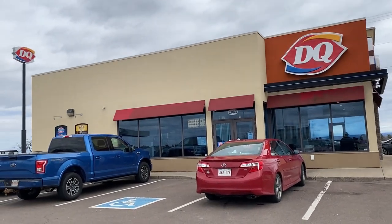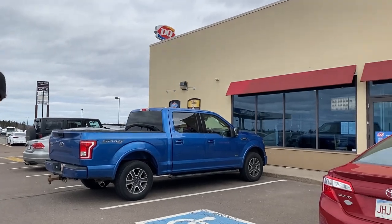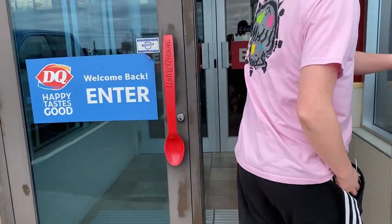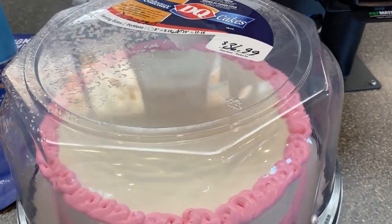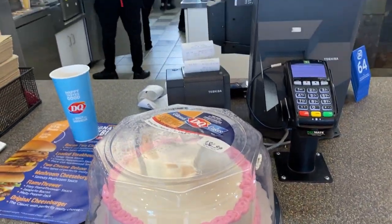We're stopping off at Dairy Queen on the way home to get a little treat. Figured that was a good choice for Sunday afternoon. Look at the spoons. I love this door. That's so cute. I don't know if all Dairy Queens are like that, but this one here is. Buying a cake for no reason other than to eat it.